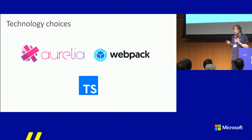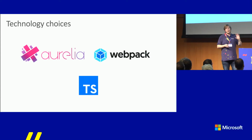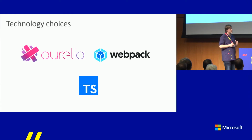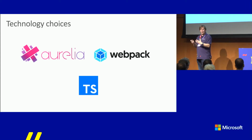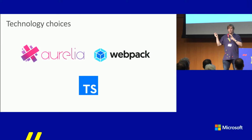Now, we also wanted to do TypeScript because it's just a natural fit for us. We use C# on the back end. TypeScript really fits well with that, so that makes sense for us. And since we were doing TypeScript, we also needed something to translate that TypeScript into JavaScript so it can run in the browser, right? So then, quite naturally, you come to Webpack as a way to bundle everything and transpile your code, and then ship that as one big giant JavaScript thing to the client.